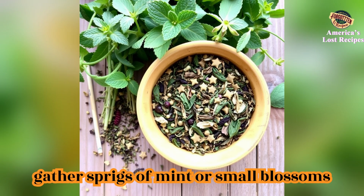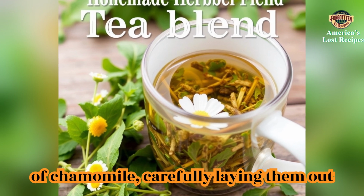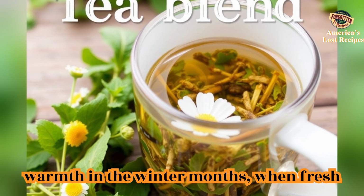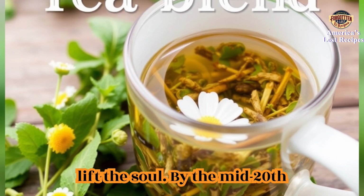Children often helped gather sprigs of mint or small blossoms of chamomile, carefully laying them out to dry in the sun. Once stored, these blends provided families with warmth in the winter months, when fresh produce was scarce but a hot drink could lift the soul.